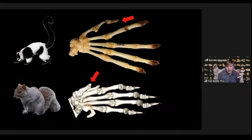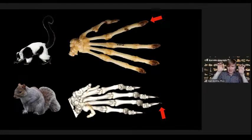They can't wrap their hands around. Instead, what squirrels are doing is they're using what's at the end of their fingers to grip on. Those are called claws. And so a sharp, curved thing at the end of your finger, we call a claw. But of course, I don't have claws, and neither does a lemur. Instead, what I have at the end of my fingers are fingernails. And so fingernails are a trait that we only find in primates.